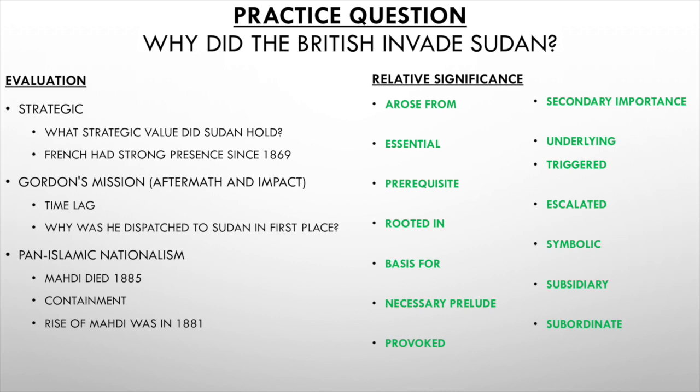Now, going back to the strategic argument, as I said, because nationalism was a threat to strategic interests, just as the French were a threat to strategic interests, you could say that preventing the spread of nationalism was a subsidiary of British strategic interests in the area. Now, Gordon's mission, we said it was mostly symbolic rather than an actual cause. It did escalate a lot of public opinion, which did put a lot of pressure on the government, but not enough to actually lead to direct action. At least not immediately.